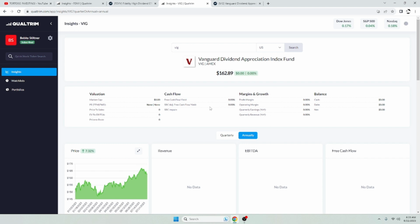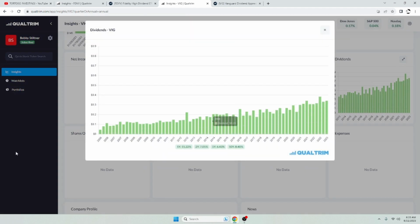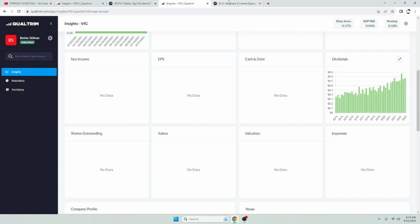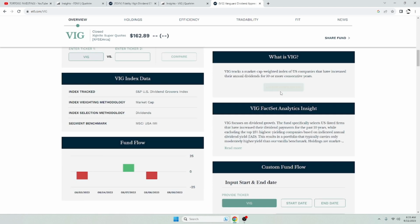Next up, we got VIG. You probably know what VIG is. If you don't, let's take a look into it then. Take a look here. Dividend is increasing, a very nice up and to the right. Over the last 10 years, dividend's been increasing at a rate of 8.4%. Very nice. It's got a super low expense ratio at 0.06. Vanguard is notorious for having low expense ratios. So that means that you would pay $6 for every $10,000 that you have invested in this.